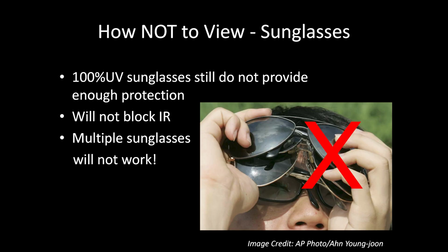Or do something like this. Even if you get those sunglasses that say 100% UV protection, that is not talking about looking straight at an intense source of light like the sun. They're good for the reflected sunlight, the ambient sunlight, but not direct exposure. So never do something like that.